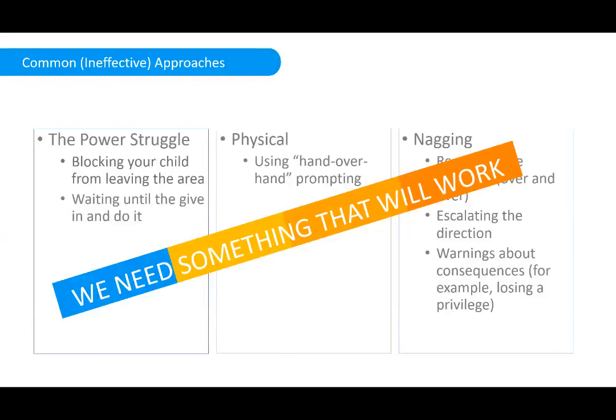Obviously, we want to try to avoid these kinds of strategies. We need something that will work and that will work in the long term, not just in the moment for those particular situations that we're in.